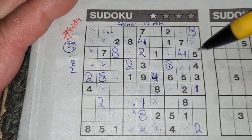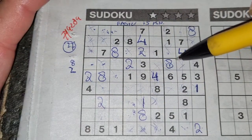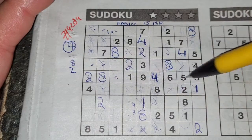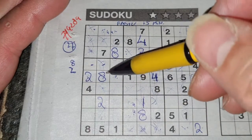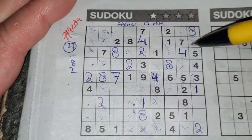Oh, right. I cannot continue with the 4 now. I continue with the other digit. How about this box? 1 box left in the middle row for the number 1, 2, 3, 4, 5, 6, 7 is missing. Okay. 7.